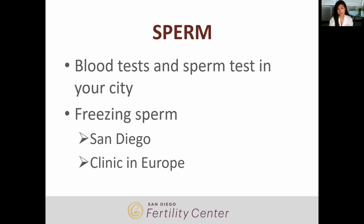The next part with the sperm is getting your sperm to our center so that we can freeze it for the treatment. So notice I said to freeze it because it's easier if we have your sperm before we start the treatment, as opposed to trying to give us sperm that's fresh at the time of the treatment, because that requires a lot more synchronization and scheduling. Frozen sperm and fresh sperm have the same success rates. So it's just easier logistically just to give us your sperm before the treatment and we will freeze it.